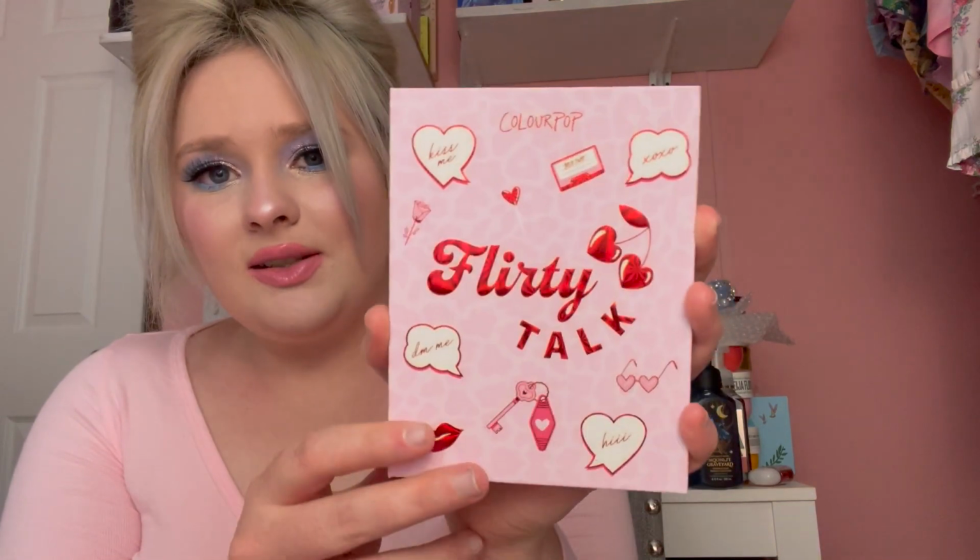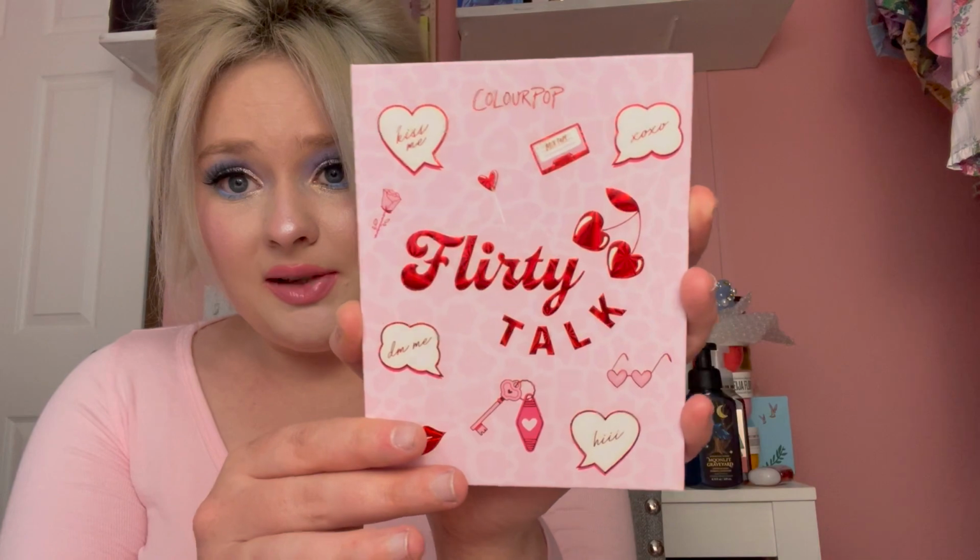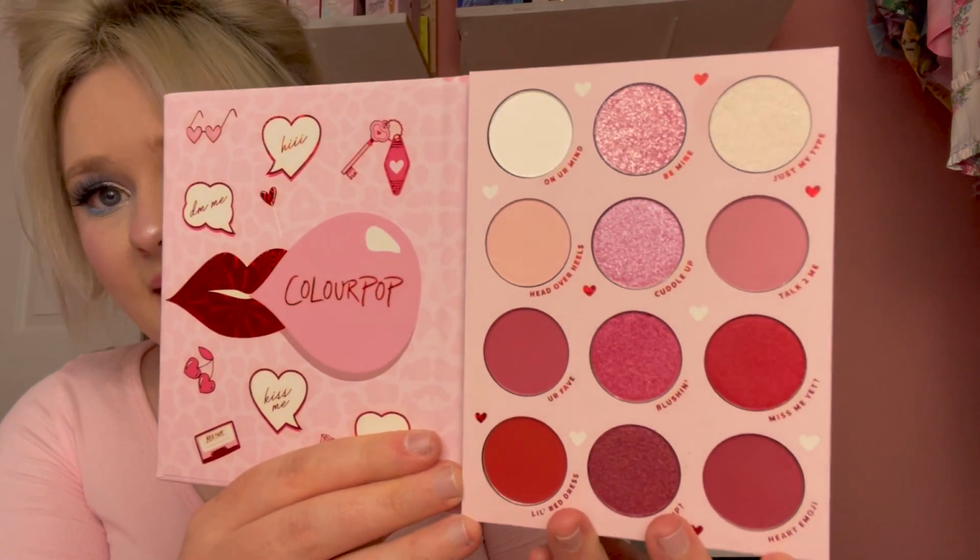I didn't know if they were going to bring it back, but it sold out so fast I wasn't able to get it. But this is the Flirty Talk palette. Was this like a Valentine's collection or something for February? I don't even know, but I was never able to get it when it first released. But this is what the color story looks like on the inside.